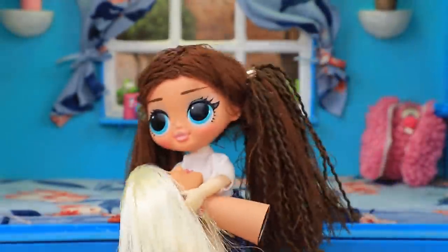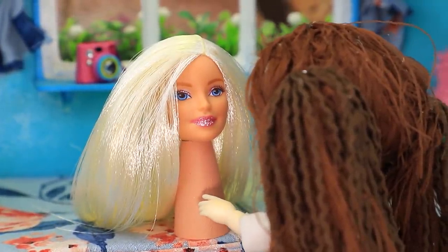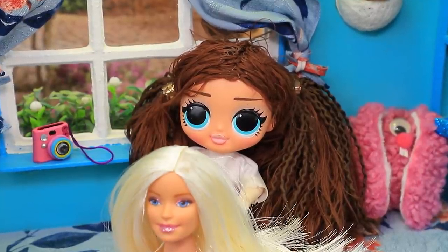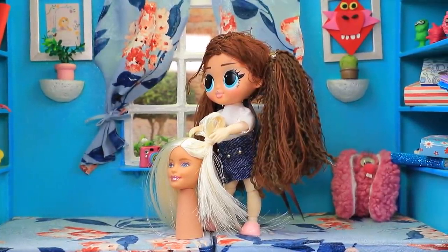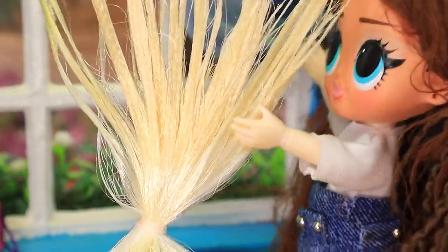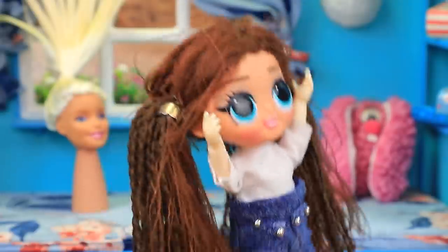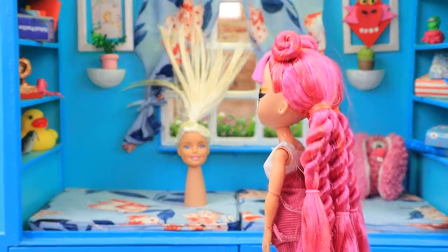Lucy came home with a new purchase. Nice, a new mannequin. My dream is to become a famous hairdresser, but I need to practice every day. Hairstyling is my thing. A couple of movements and a stylish mohawk is ready. Yay! I did a great job. Now I can go hang out with my friends. Woo-hoo! Oh, I don't get modern trends.